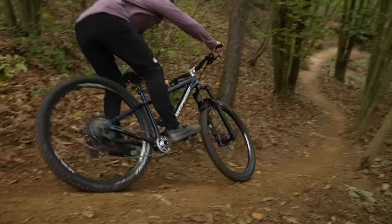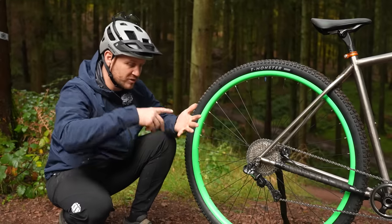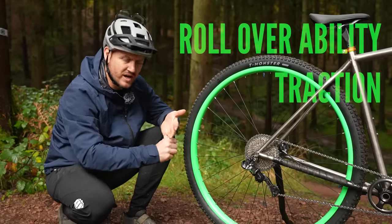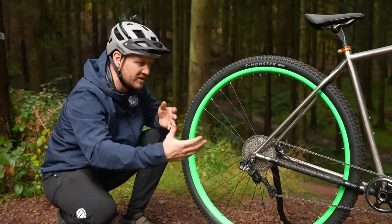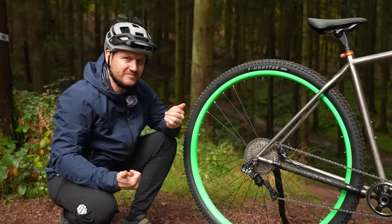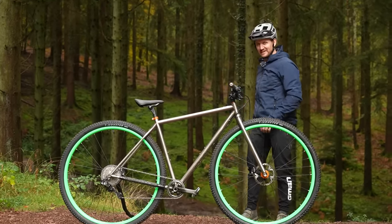But today, 36. So there are some advantages to going with a bigger wheel, right? You've got rollover ability, you've got traction in corners on the trail, you've got top speed, you've got stability. All these things are advantages. But are we going too far with a 36? I don't know. Let's find out. I'm going to timidly get on this bike and see how it climbs before we can do some descending.